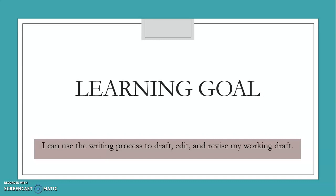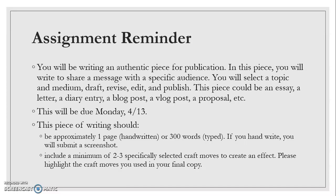So our learning goal for this lesson is I can use the writing process to draft, edit, and revise my working draft. So we're taking the draft that you guys wrote and we're prettying it up. So this week should be pretty easy. So you're writing an authentic piece. You're going to share a message with a specific audience. You'll share a topic and medium, draft, revise, edit, and publish. This piece could be an essay, a letter, a diary entry, a blog post, a proposal, etc.